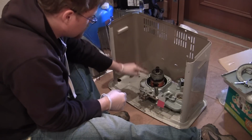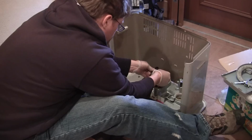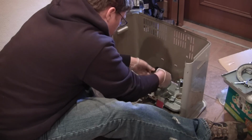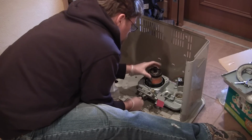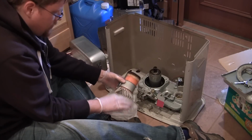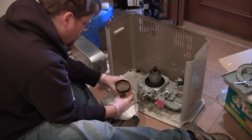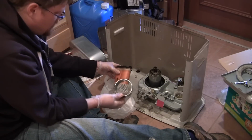And here we have the central column, and this is the wick. Okay, this should be easier than I thought. Oh, come on. Oh, of course, twist. So there we have our wick and our wick holder assembly. Pop the clips out. There's the old wick.